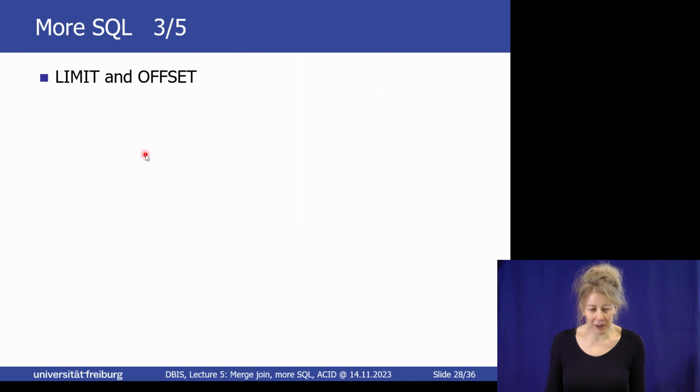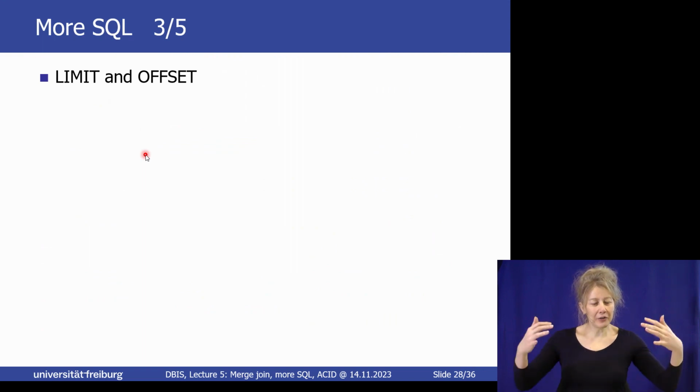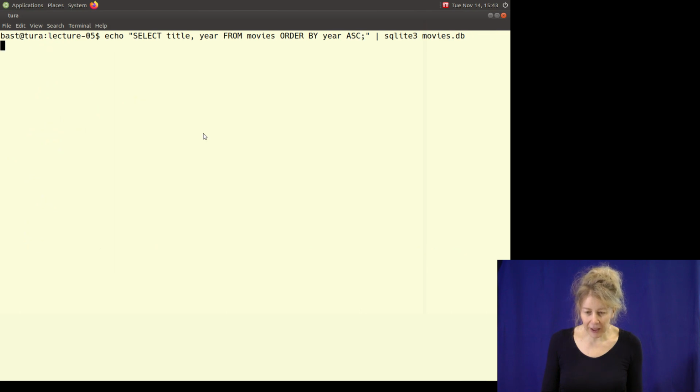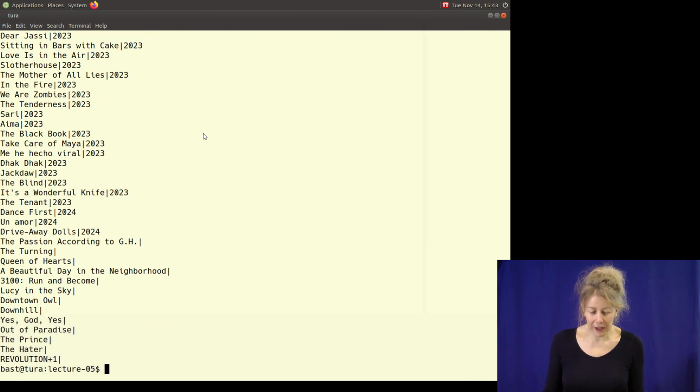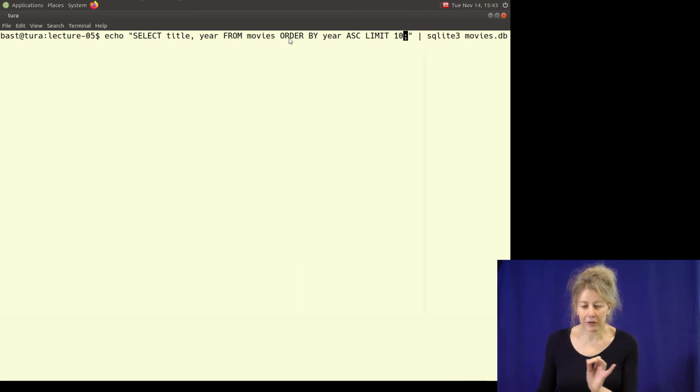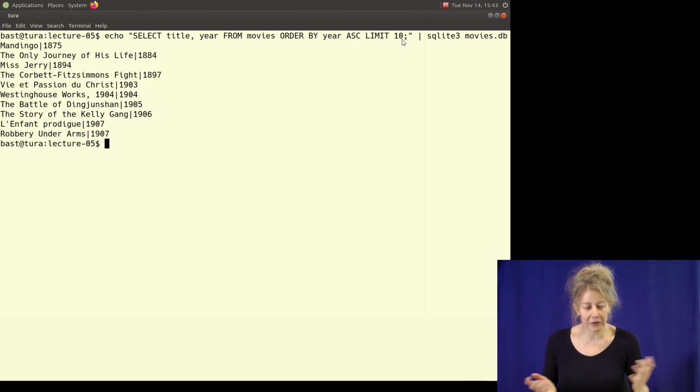Okay, that's order by. Then there's also limit. Here I did it with head. If I don't restrict it, let's go back to ascending again, I get the full result of everything. Maybe I want it to be part of the SQL query to just give me the first 10 rows. You can just write limit at the very end. So, title and year of all movies, order by year ascending, always good to write it explicitly, just give me the first 10. There we are.